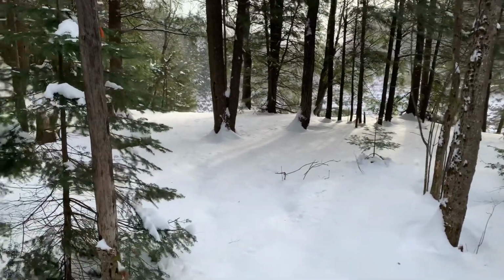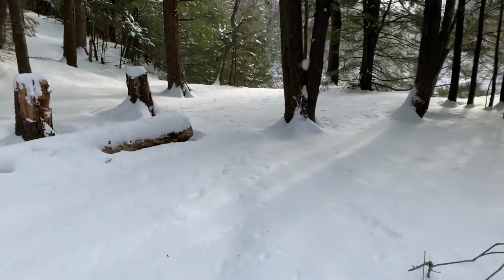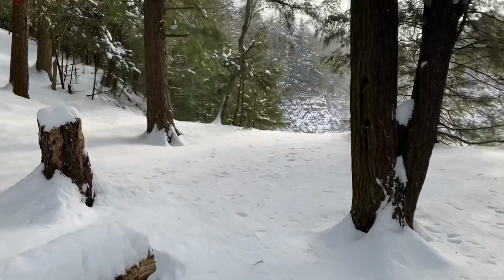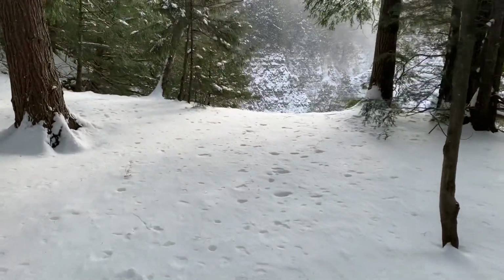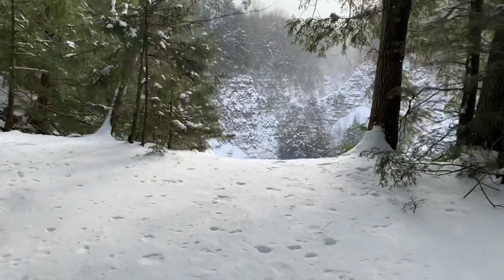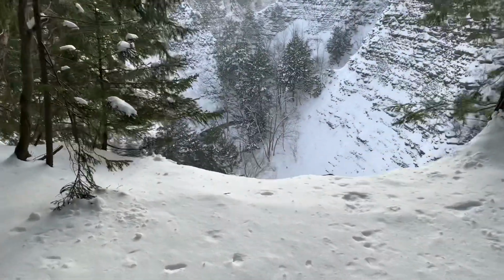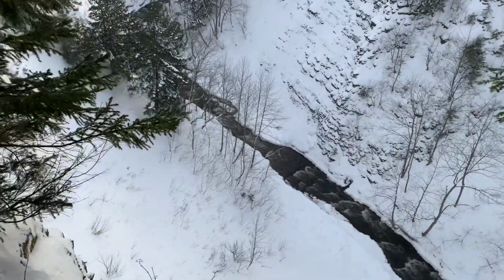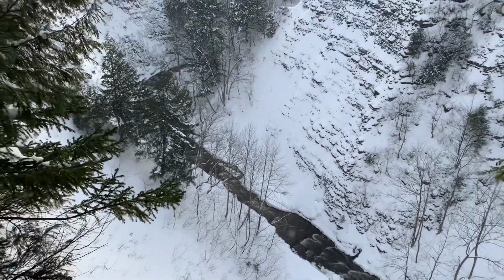Yeah, under normal circumstances it would have taken me just a little over an hour to get to this viewpoint. Today, as I'm breaking trail after a fresh snowfall, it's taken me longer. That's the Whetstone Creek.